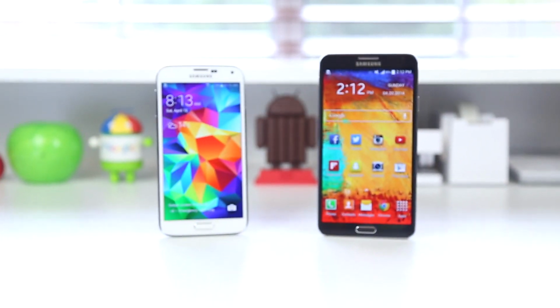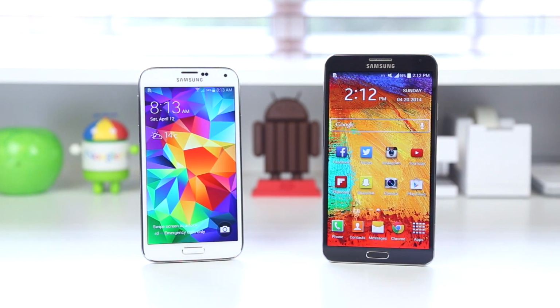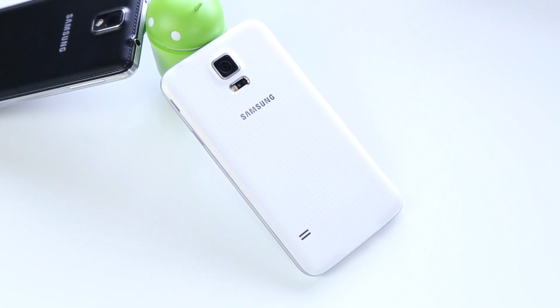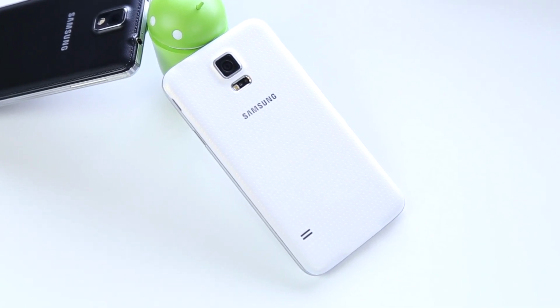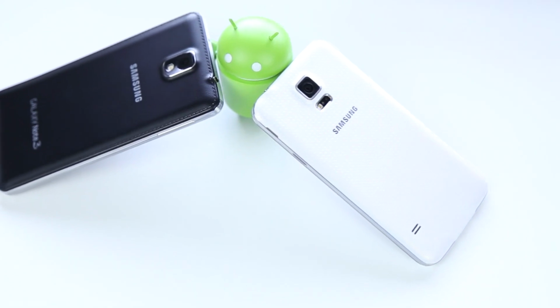And although the Note 3 did come out in September of last year, of course when the next generation Note 4 comes out, I'll be comparing that once again with the Samsung Galaxy S5. And of course, coming from the same company, you'll definitely notice quite a few similarities throughout the device, both in the hardware and software sectors. However, you will also see some differences along the way.